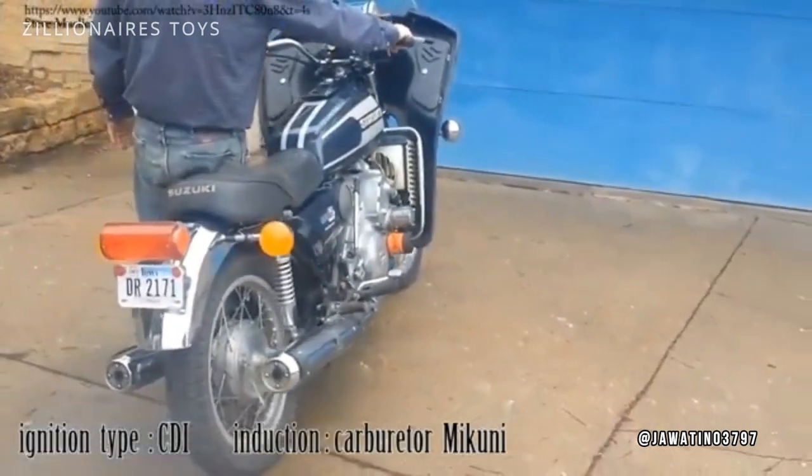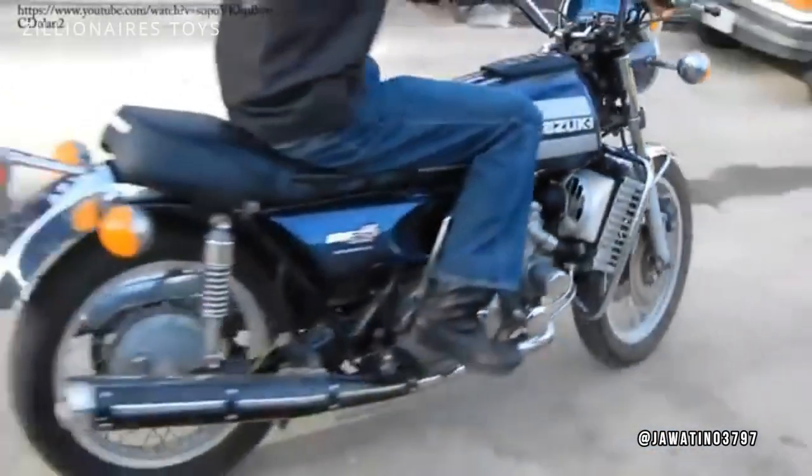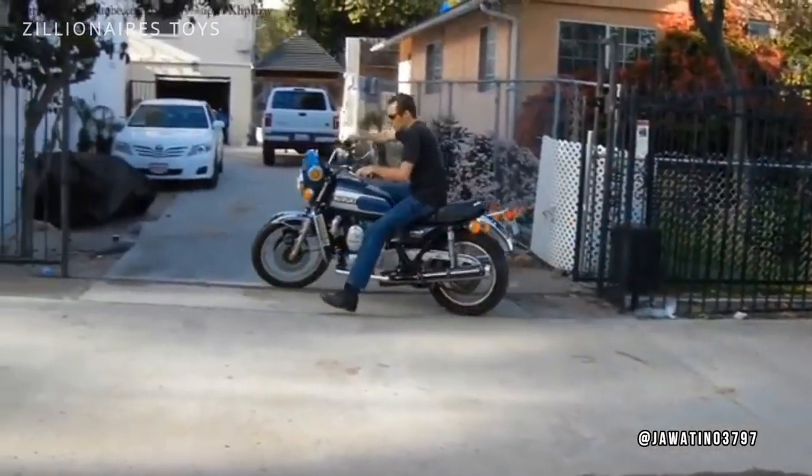Acknowledging the likely challenges for Suzuki dealers, the warranty guaranteed a complete new engine within the first year or 12,000 miles if any problems arose.